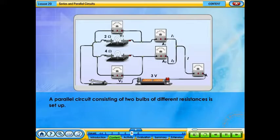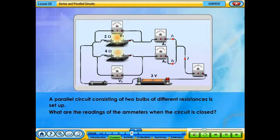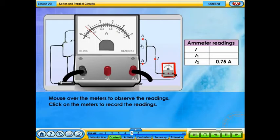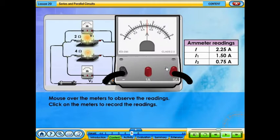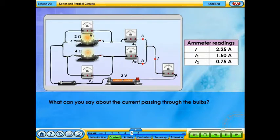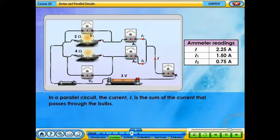A parallel circuit consisting of 2 bulbs of different resistances is set up. What are the readings of the ammeters when the circuit is closed? Mouse over the meters to observe the readings. Click on the meters to record the readings. What can you say about the current passing through the bulbs? In a parallel circuit, the current I is the sum of the current that passes through the bulbs. I equals I1 plus I2.